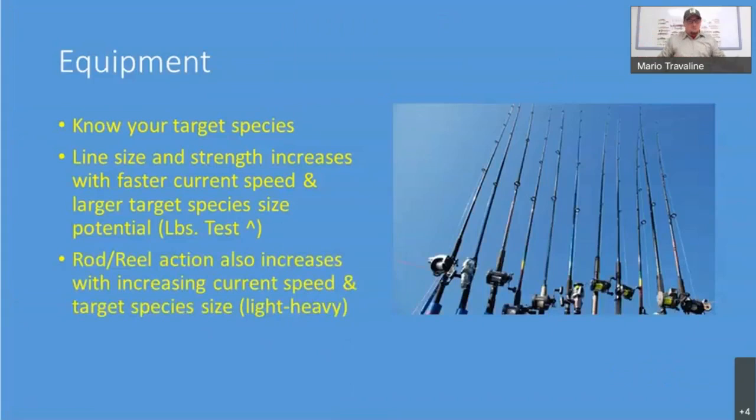Equipment that you need. The nice thing is there are some misconceptions about how heavy you need to be. You could fish in the river and in backwaters and in creeks and streams with everything from light line and light action all the way up to very heavy line and very heavy action. It's going to depend on two things: your target species and the size of fish you're targeting, and also the current speed. And I have that written down here.